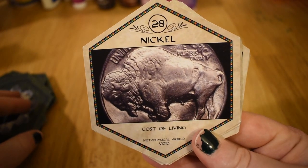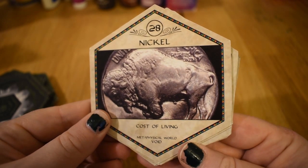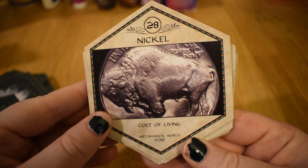So we have nickel, which is also part of the void. It says the cost of living. So we have a buffalo head nickel here. Or buffalo nickel, rather.